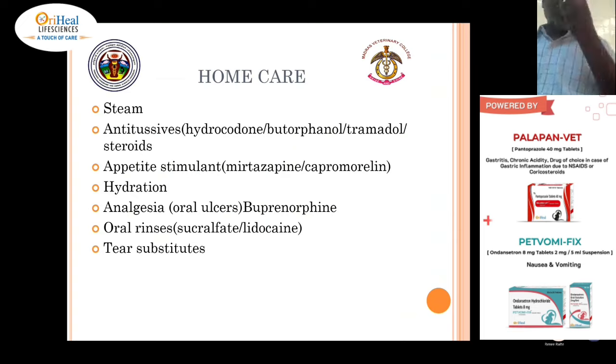Hydration is important because all the nasal secretion dries and becomes crusts inside. So you have to hydrate them either with intravenous or subcutaneous fluids and repeated oral hydration. Analgesia, because of oral ulcers and because it's not taking food, you can use buprenorphine for severe painful oral ulcers. Oral rinses like sucralfate or lidocaine can be tried. Just rinsing the tongue with sucralfate and lidocaine can bring down the pain. Tear substitutes: especially in cats, when they have a respiratory problem, they also have dry eye. So you'll have to use tear substitutes or antibiotic eye creams.